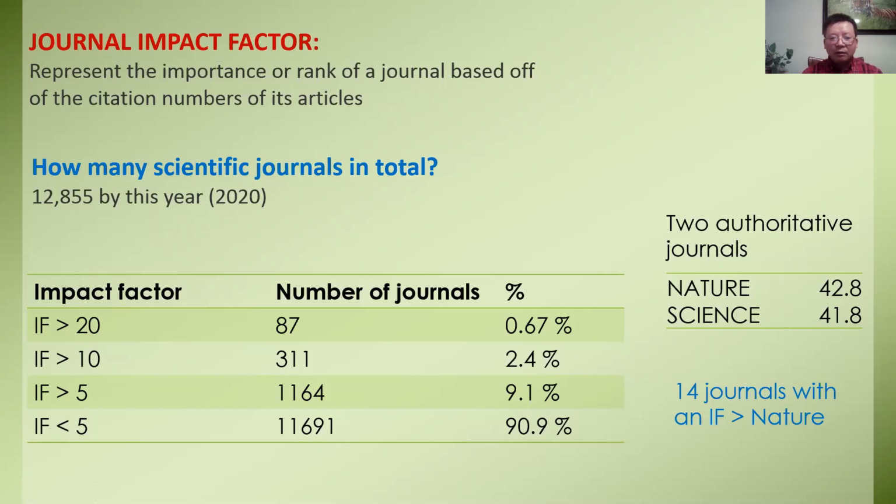Okay, the detailed information about the journal impact factors can be found online. There is a lot of information there. Here, I only want to take this chance to give a brief introduction about these journal impact factors.